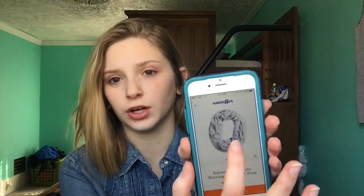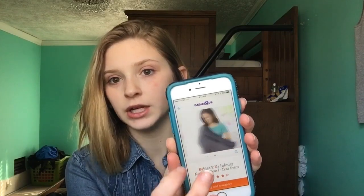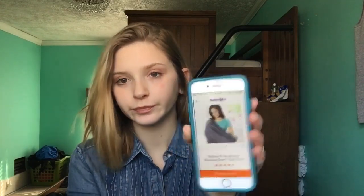And then I have the Babies R Us Infinity Nursing Scarf. So you can wear it as a scarf and then whenever you're ready to breastfeed your baby, you can pull it down to make it a breastfeeding cover. I need that for in public because he will be born in the summer, so I will be out a lot. So I definitely want to make sure I have one of those.